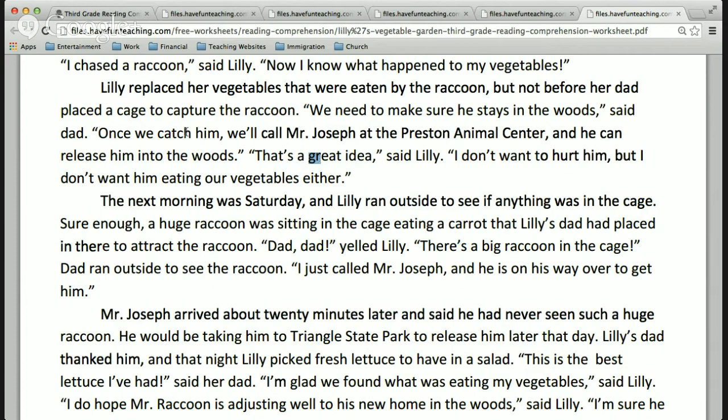Okay. Let's go to... All right, so a cage to capture. A cage to capture. Try that. A cage to capture. Okay, so this is going to be cap. Make sure to pronounce that P. Capture. There you go. Good.